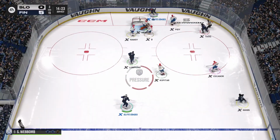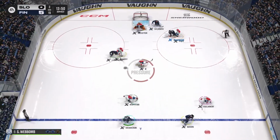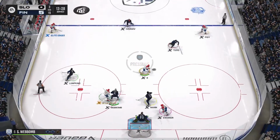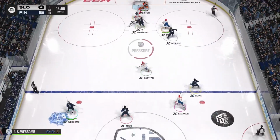Feeds it down low. Wraps it. There's a solid collision. Here we go. They've really ratcheted up the intensity here now in the O-zone. Here they come on the rush. Pass out front. And he shuts down a great scoring chance there. Shakes loose.